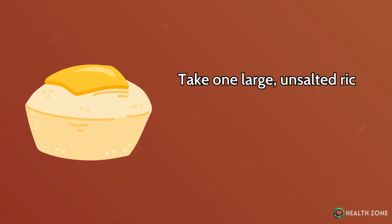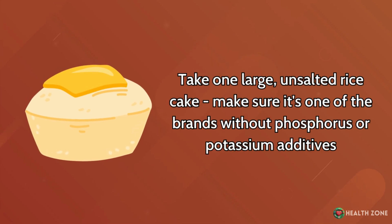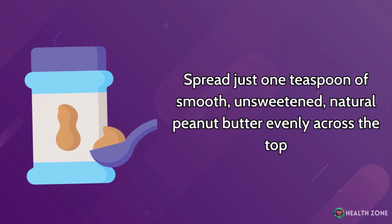Take one large, unsalted rice cake. Make sure it's one of the brands without phosphorus or potassium additives. Spread just 1 teaspoon of smooth, unsweetened, natural peanut butter evenly across the top.